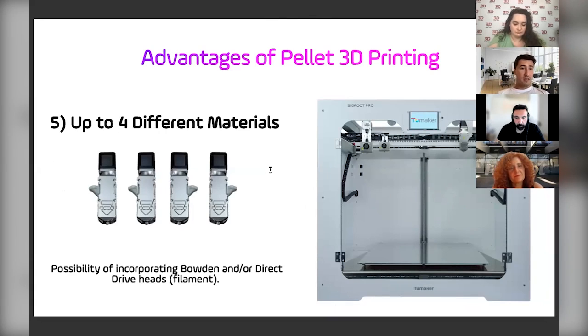Another advantage is the fact that we can use different materials. We can combine up to 4 different heads. This can be filaments, as Eva was also saying. Repsol is also commercializing filament, polypropylene as filament, but also the pellet. So we can combine in one piece different materials, different grades of polypropylenes.